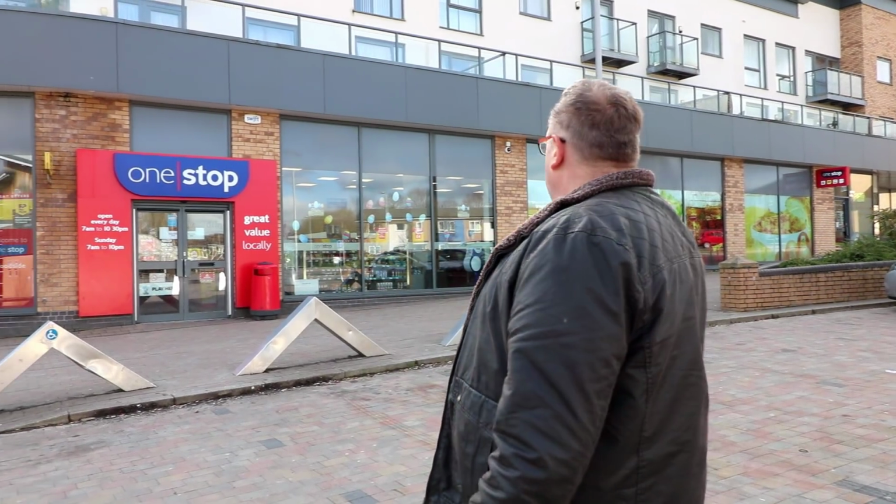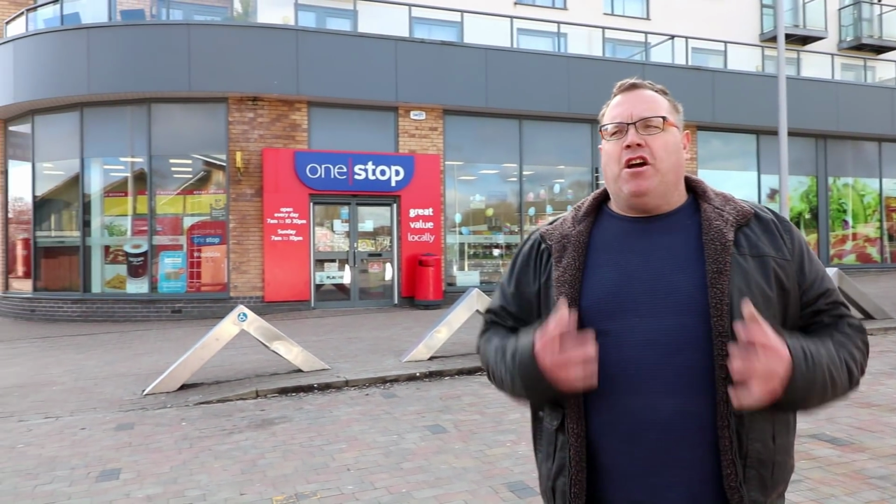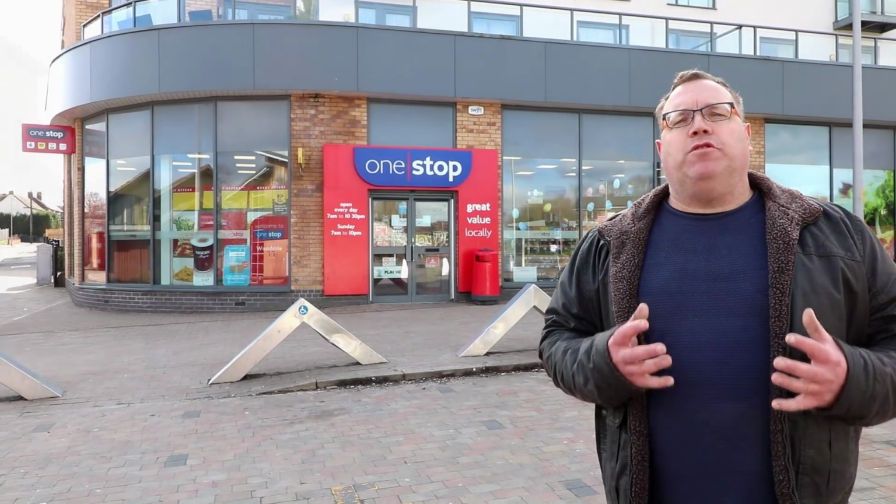A lovely community centre. What they also got is this lovely parade of shops here. A really, really nice community feel here, right in the hub of Woodside.